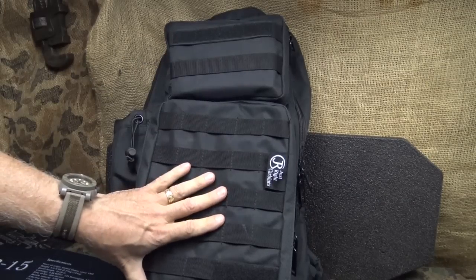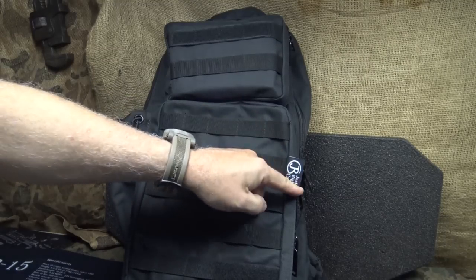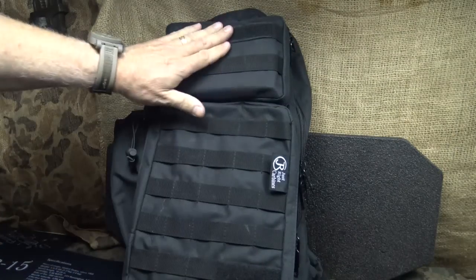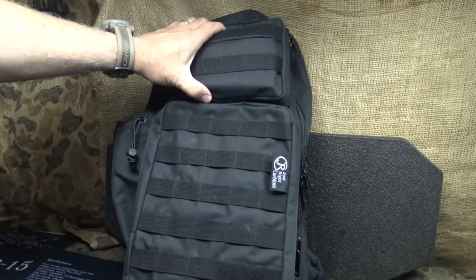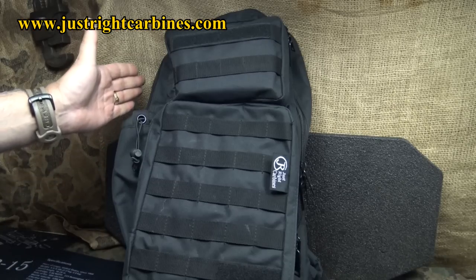It can be a very gray man type bag. You do have the Just Right Carbine logo right here, and of course that can be snipped off with some scissors. So, you know, you have patches for your Velcro. These run $49.99 on the Just Right Carbine, and I think with the takedown model, it's a must-have.